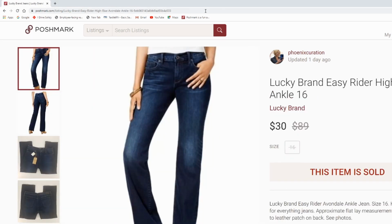And last but not least, we had those Lucky Brand Easy Rider High Rise Avondale ankle jeans, size 16, and those came out of our plus size box. Cost of goods was $7.05, and the only thing wrong with them really was the patch was messed up a little bit on the back, which we disclosed, and those sold for $30.